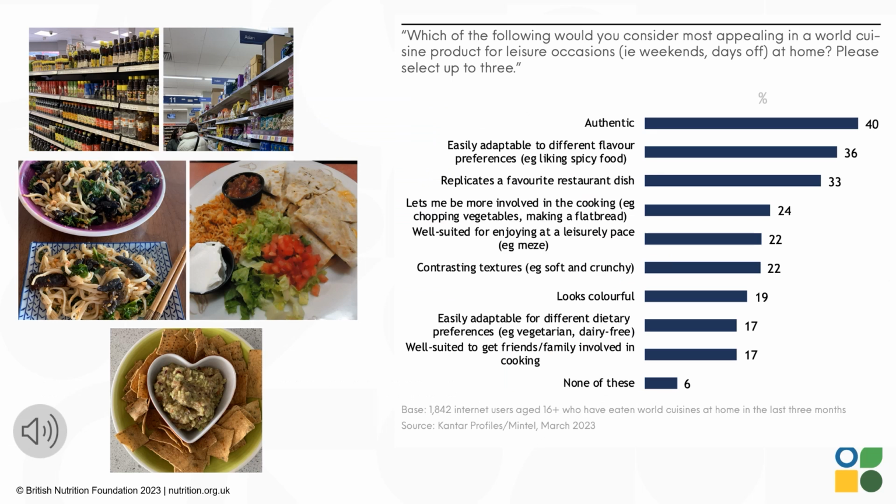So further, this report also offers some insight into understanding some of the most appealing factors when choosing a world cuisine product for leisure occasions, so over the weekends and days off at home. And it seems that authenticity is still the most important factor in determining whether they like the product or not, and that they can adapt the product to different flavor preferences. For example, if someone likes spicy food, they can actually add, say, some chili sauce to it to make it more suitable to their taste palette, or a product which actually replicates a favorite restaurant dish as well.